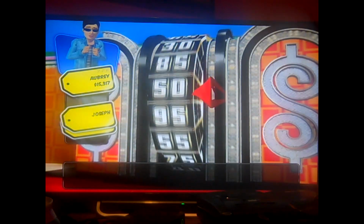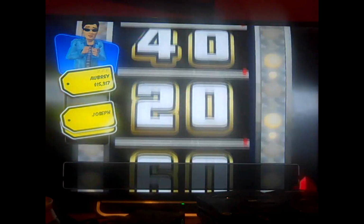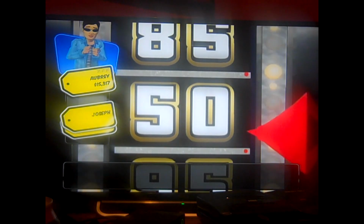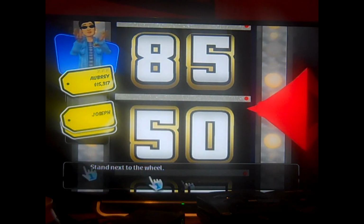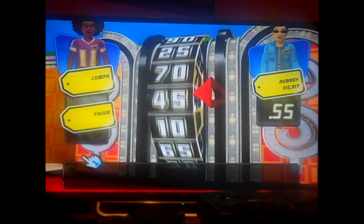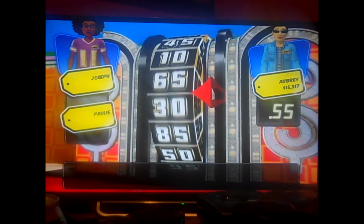There's that 95. It might come back. Slowing down. Oh, I think it's gonna go past it. Oh, yeah. Well, 50 plus 5 is 55. Well, we're up the middle. Anything can happen. Anything's possible.